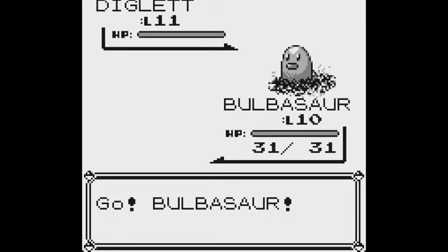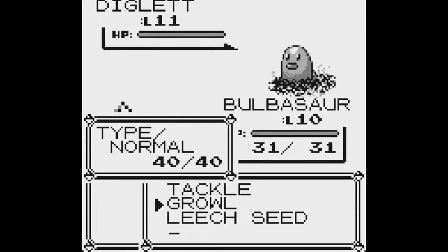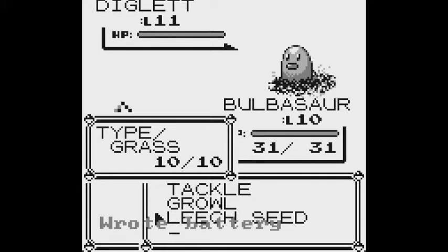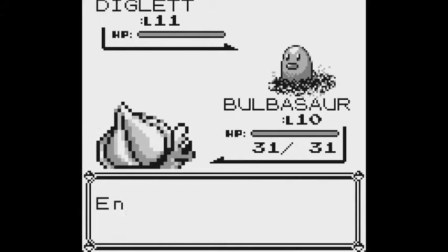Diglett is a ground-type Pokemon. It's the fastest ground-type Pokemon. And as I believe, the second or third, well, fourth, I believe, fastest Pokemon. One of the fastest Pokemon. Its evolution, I believe, is second or third fastest Pokemon in this game. I think I'll just go with a Tackle.